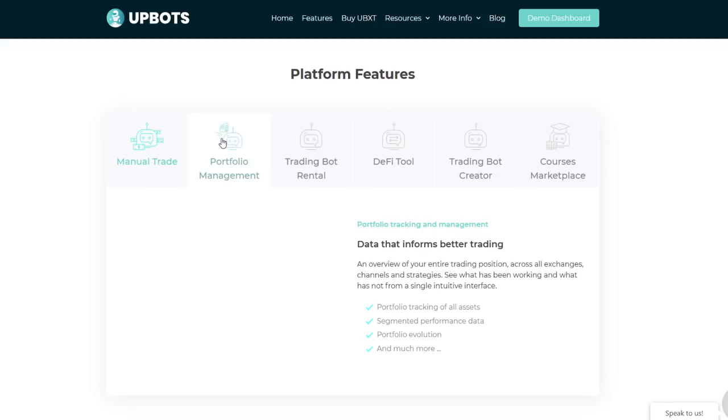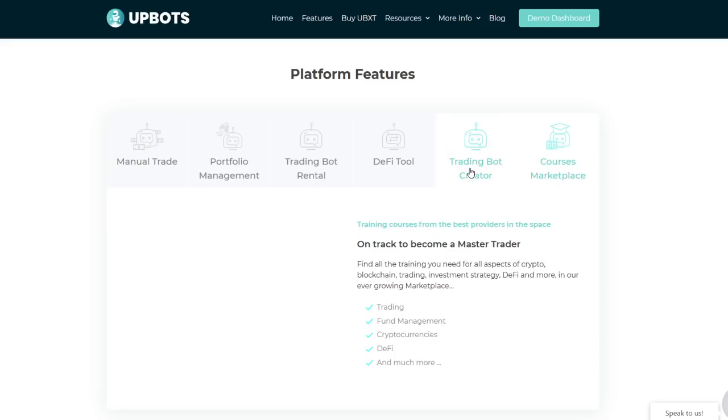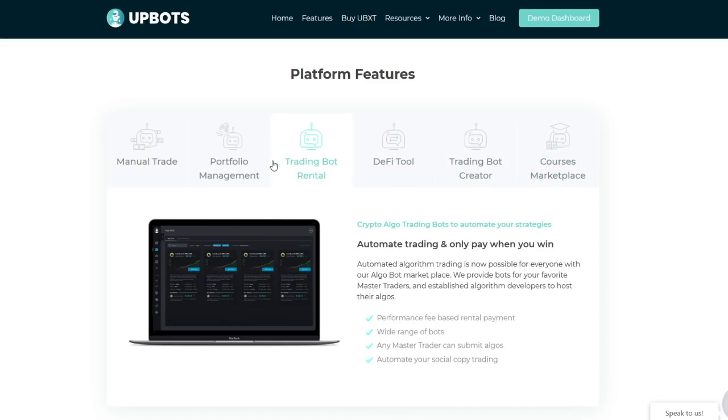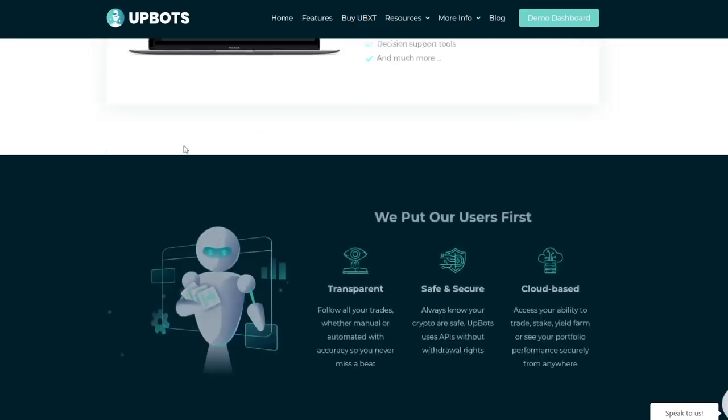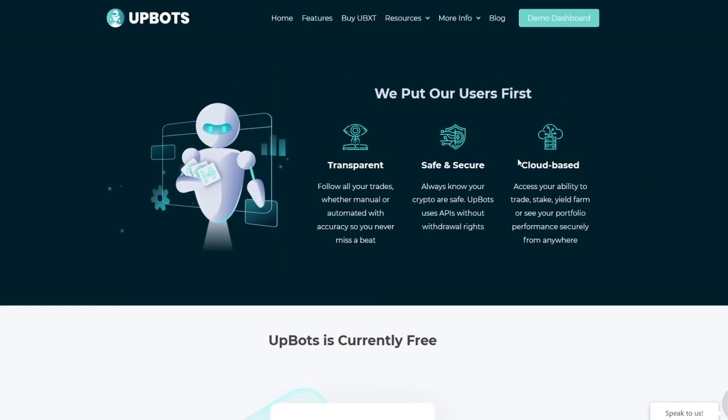So manual trade, portfolio management, trading bot rental, DeFi tool, trading bot creator, and courses marketplace. There's actually some potential value behind this. I think the website's built very well as well. I would like to actually take a look at the demo dashboard here in just a second.